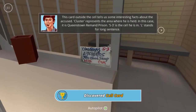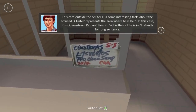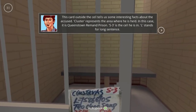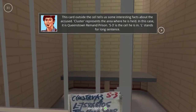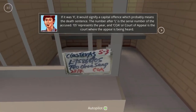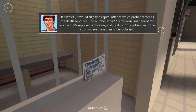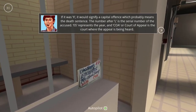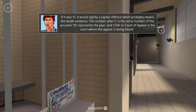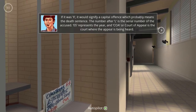This card outside the cell tells us some interesting facts about the accused. Cluster represents the area where he is held. In this case, it is Queenstown Remand Prison. S3 is the cell he is in. L stands for long sentence. If it was X, it would signify a capital offense, which probably means the death sentence. The number after L is the serial number of the accused. 05 represents the year, and COA or Court of Appeal is the court where the appeal is being heard.